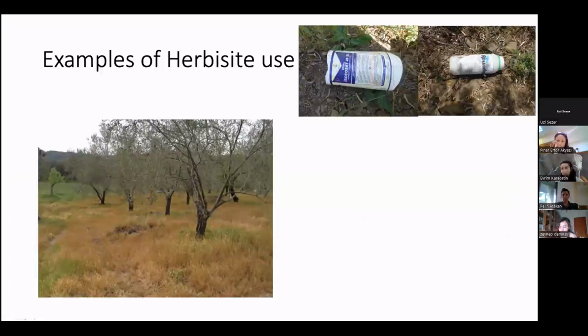And sometimes you walk into the olive grove and this is what you see. All the plants are all of a sudden killed with the herbicide application. And by the time this study was carried out, Roundup was the most common herbicide, which is a glyphosate, and which is currently banned now.